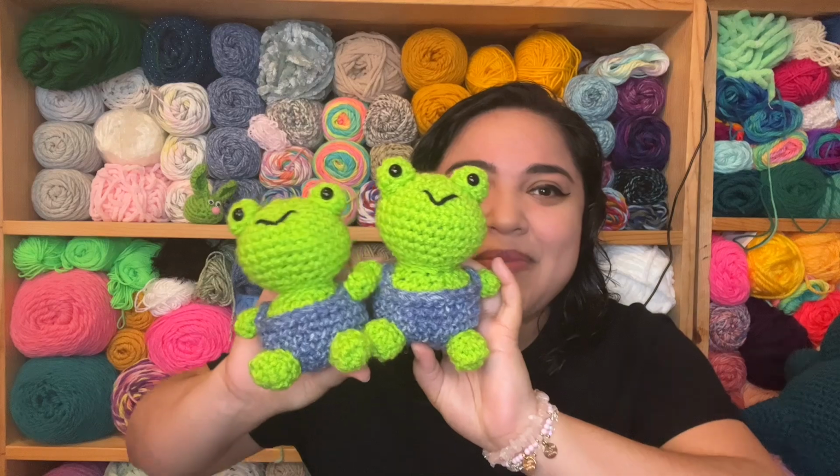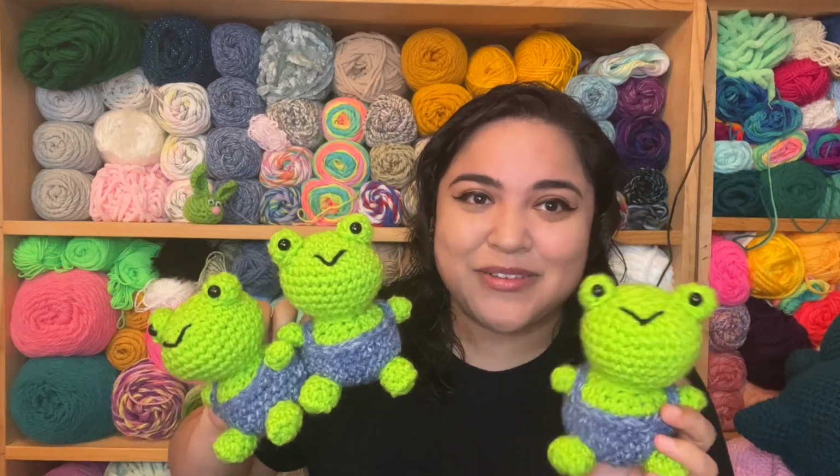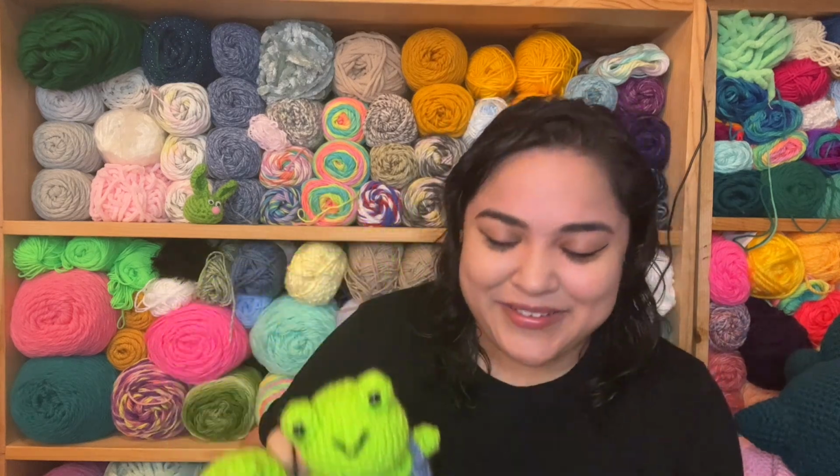So these next ones are so cute. I want to make more, but it's a lot of sewing. So brace yourself. You're going to want to make some of these too, but I'm warning you, there's quite a bit of sewing to them. So I made 3 overall, well actually I made 4 overall frogs, but I don't have the 4th one with me anymore. But these are so cute. I really love making these. I want to make more.